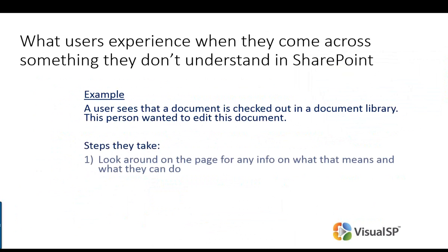The steps they take, first thing is they look around the page and see, all right, well, do I see anything in this so-called document library? Is there any help that's available for me? Any guidance, anything that I can do? Okay, no, I don't see anybody. Then I'm going to ask somebody if I'm sitting in an office nearby, hey, Mike, do you know how to do this thing?